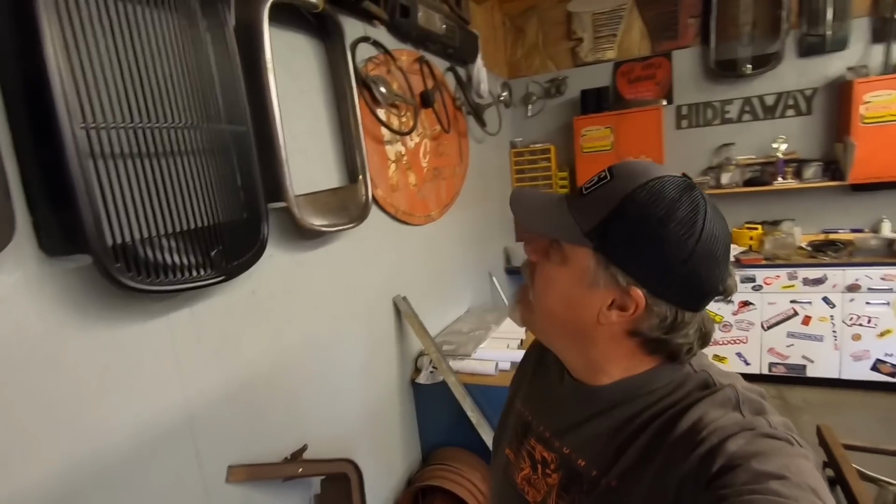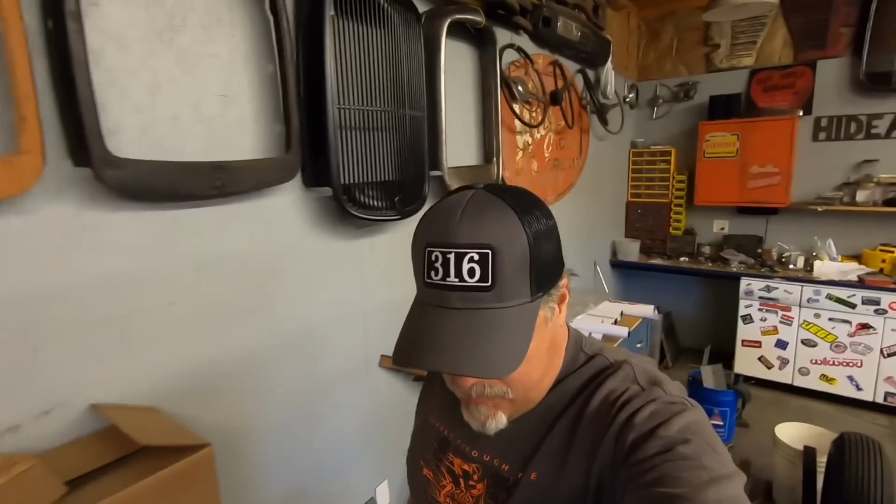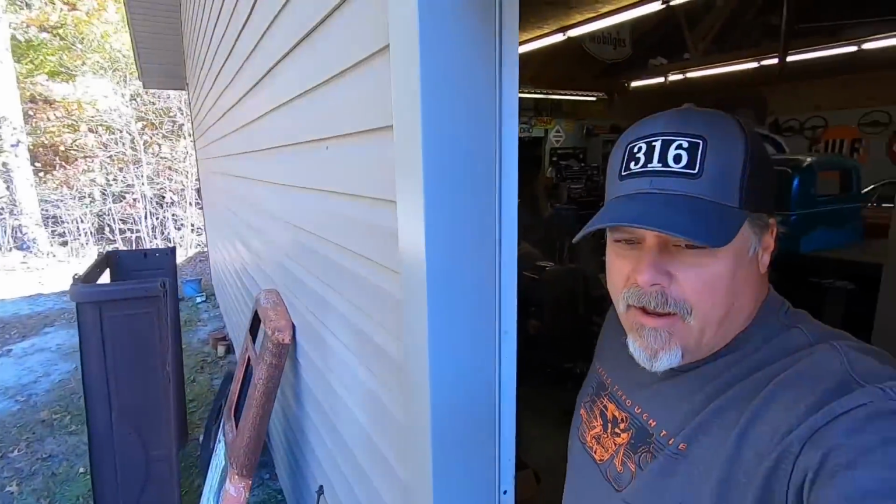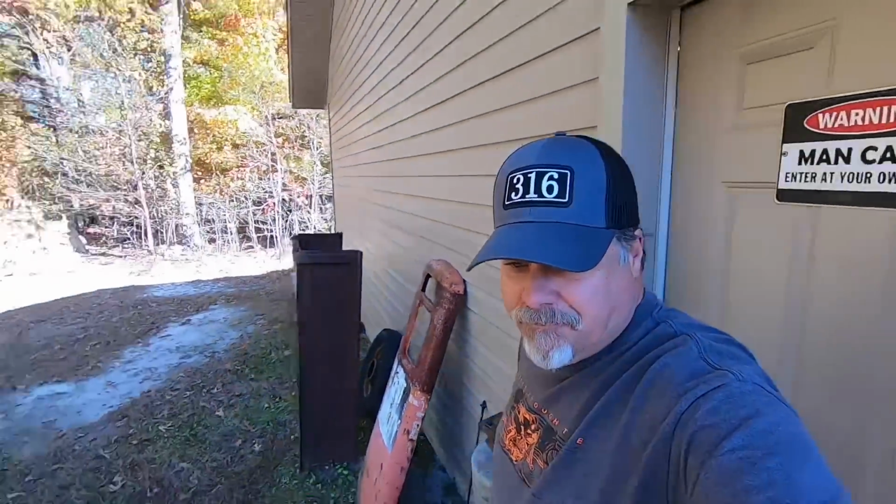So I'm back from my first trip to the Hot Rod Hoard. This is my first purchase I was able to make from the Hoard. That is a 1932 Ford grill shell. It's a reproduction from Brookville Roadster. It's got a little bit of surface rust on it here and there just from sitting around, but it's in really good shape. So I bought that.